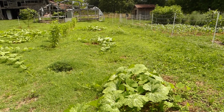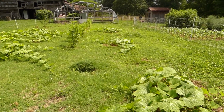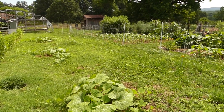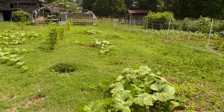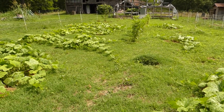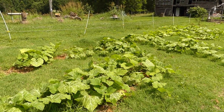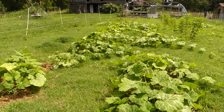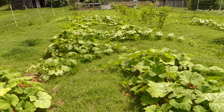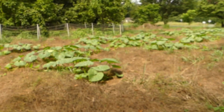Now this is the area where we used to have a greenhouse, where I'm trying to deal with Bermuda grass that's right beside our garden. And you know, earlier I planted neck pumpkins in this area. They've grown quite a bit, but right now they're growing, but they don't look like they're really thriving. But I hope that's going to change. We'll see what happens with them.